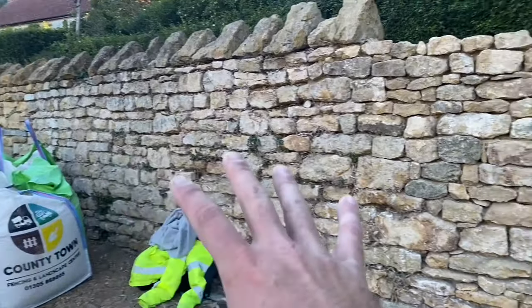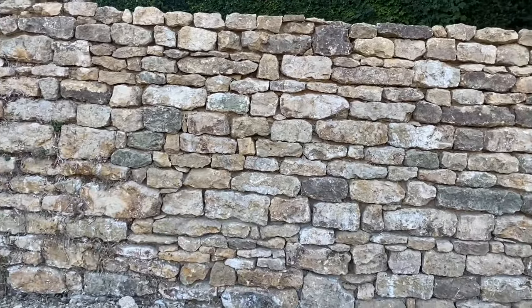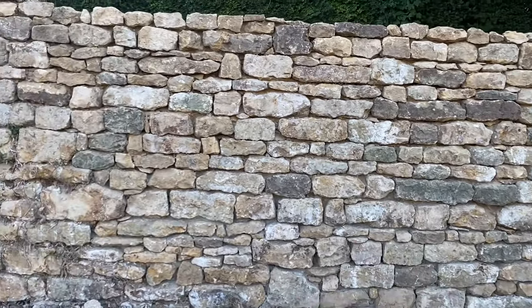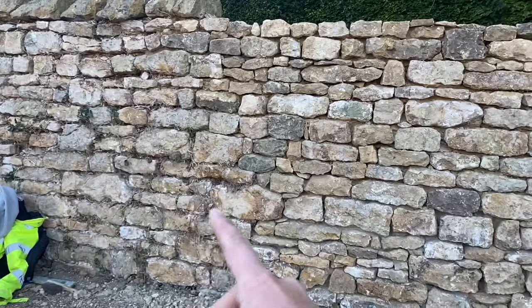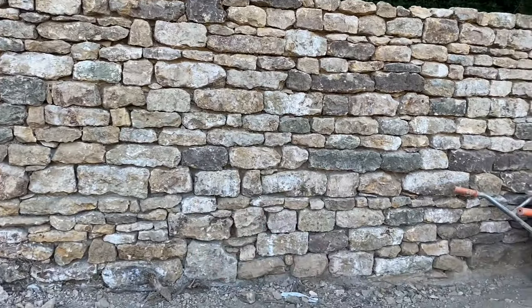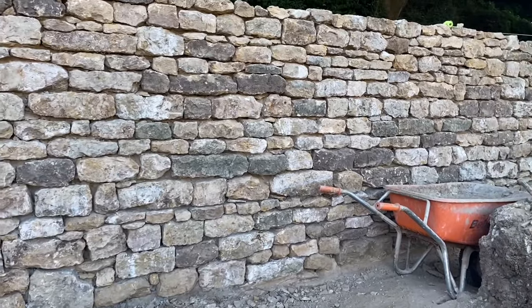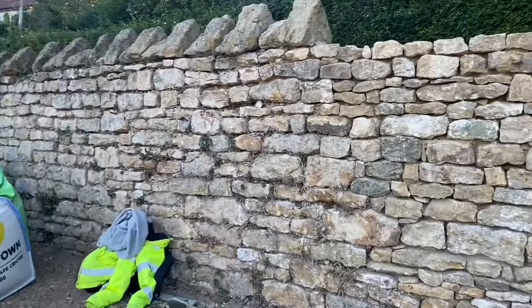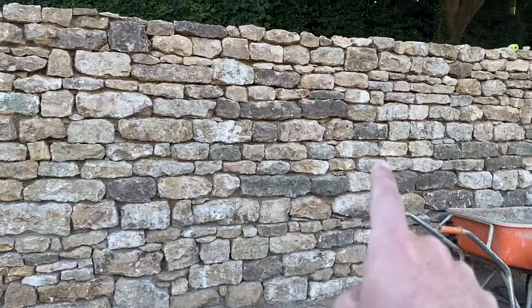But yeah, so that's the old wall coming into the new. You can always tell when you build a new wall, for some reason it just looks lighter, even though the stone is the same. You just look at that, then look at that, this bit looks a bit lighter. I don't know why, it's probably because you beat the dust off and clean it off a little bit, but yeah, it's all good. But no, I think it ties in nicely. There's a nice coursing going through there.